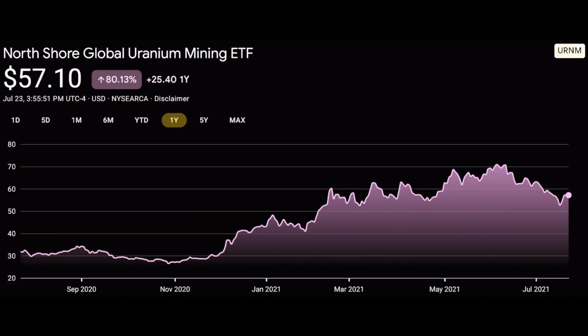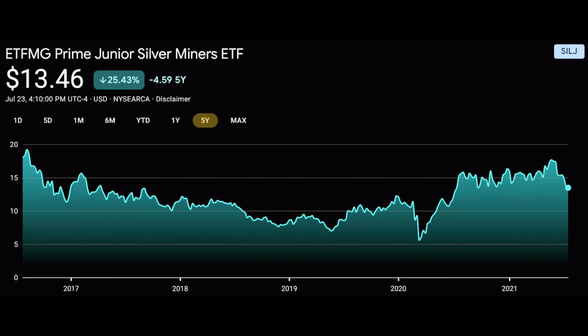And the pullback has been really sharp over the last 6 weeks, but it's a little bit more constructive than in the silver miners because, for the most part, speaking broadly here, most of the quality uranium stocks are still above a rising 200-day moving average. So they're still in an uptrend, and those algorithms are still going to be in buy-the-dip mode, where a lot of the silver miners are kind of below that 200-day.